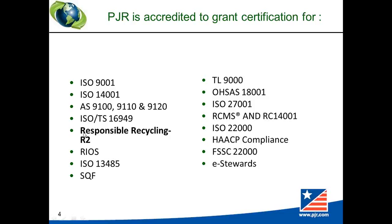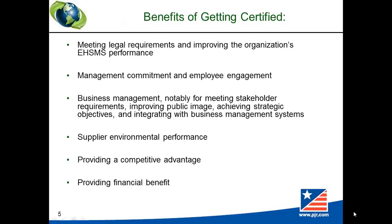And like I said, obviously today we're talking about R2 specifically, but PJR offers a variety of other certifications. Some of the benefits of getting certified, as with any certification program: meeting legal requirements, improving the environmental health and safety performance of the organization. Obviously, those requirements being within the standard, that's kind of an obvious one. But going through the process of implementing the system and maintaining the certification, those are some of the criteria of the system. So it certainly provides some structure for organizations to be able to make sure they're meeting those requirements.